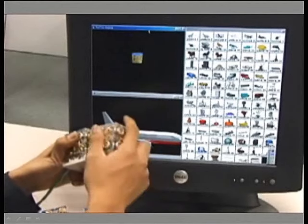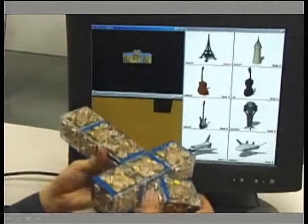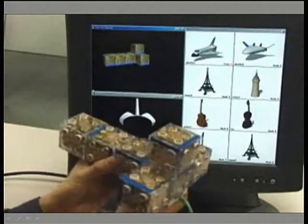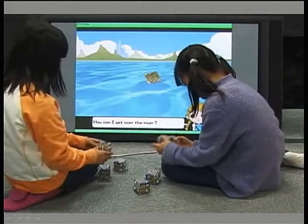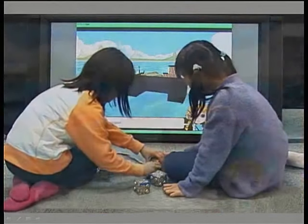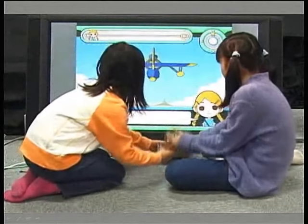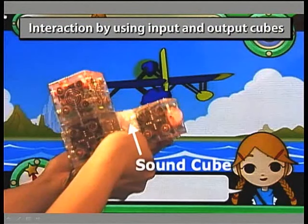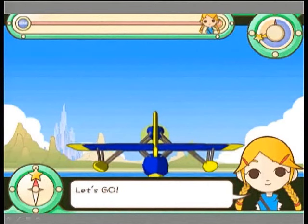So in order to search and retrieve a kind of object, instead of inputting keywords into the computer, the user can just show an example by connecting the cubes. By using the constructed object, the user can play. They can control the flying airplanes and reach and cross the river.